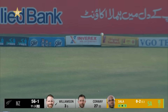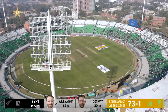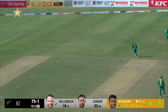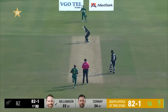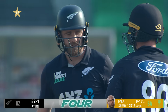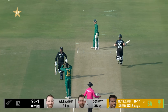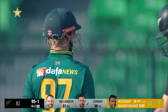Inside edge. Not the first time we have seen this. And the bowler is penalized for bowling a good delivery. Yeah, appreciably slower, but that's just way too short and gets the treatment. And that's not the start that Daryl was looking for. It is the fourth over. Oh, there's a bit of an opportunity. I know that's hard on keepers, but if you'd gone across a bit more.